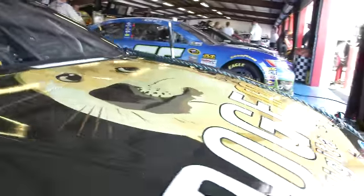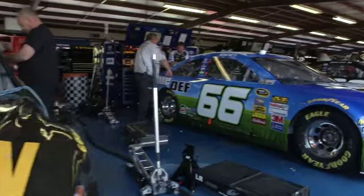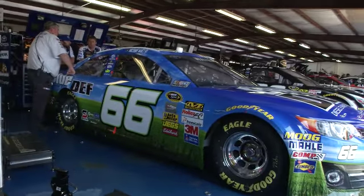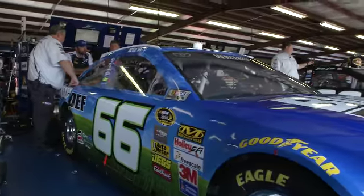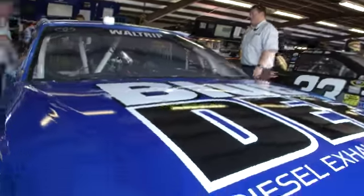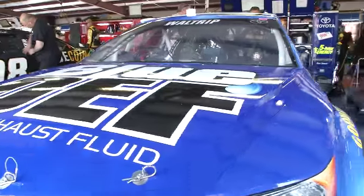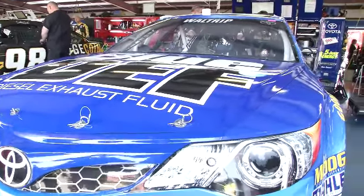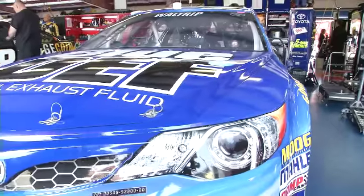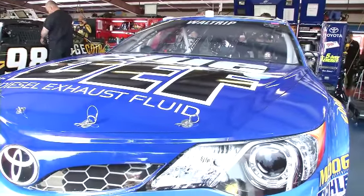Curb Records. Good to see Curb Records on there. Curb Records, a longtime supporter of NASCAR racing and racing in general, over Indianapolis, the Agajanians, and great effort over there. Michael Waltrip Racing bringing out the 66 this weekend. Of course, they have a joint venture running the 66 with Jay Robinson. You'll see Joe Nemechek from time to time in the 66, but of course, Jeff Burton and Michael Waltrip splitting the duties on this car as well.